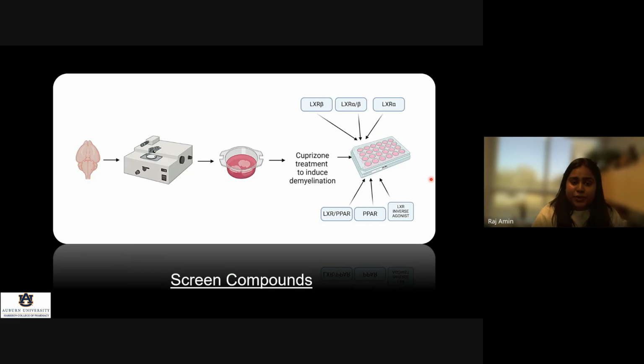To study this aspect of FTD, we isolate brain slices from a C57 mouse, and then to create conditions similar to those of an FTD brain, we treat them with a demyelinating agent called cuprizone. Cuprizone, you can think of it as a chelating agent, which helps in reduction of the myelin by first preventing the differentiation of precursor cells to the mature form, and second, by damaging and destroying the mature form of oligodendrocytes. So this is how we screen our compounds.